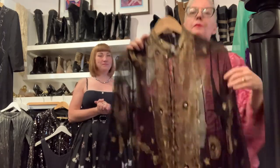Yeah. So anyways, I love this piece. This is all the gold metallic threads.